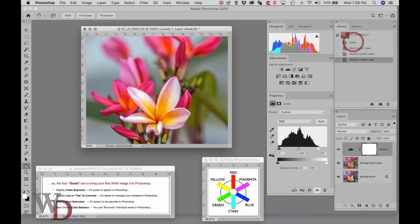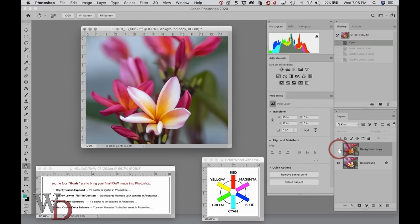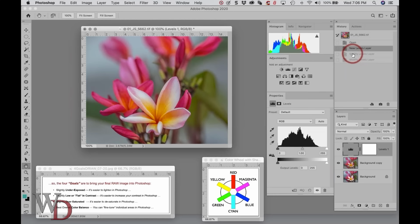Again, we started with this. Actually, we started with this. Not shown in the history, but done like we're going to do on Class 3, is what I did to this. New adjustment layer, levels, modified it again. Now I'm going to take Ye Olde Magic Move, which is this middle slider, the mid-tone contrast, and I'm going to just move it a couple clicks over to the right.